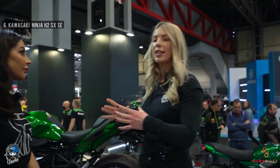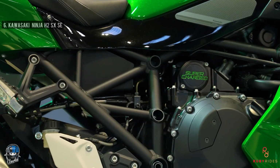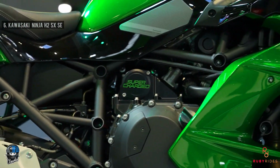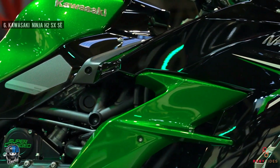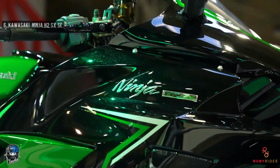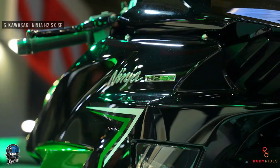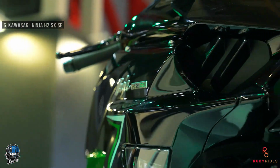I mean, look at the size of that TFT dash. Obviously with the rider modes and all the adjustable electronics on there. This, I feel, would be ideal because you've got a lot of that power, but still a more comfortable seating position. Yeah, much more neutral riding position. Your pegs, your legs aren't tucked in behind you as they are so much on yours. So overall, as a road bike, I think this is a much better package.